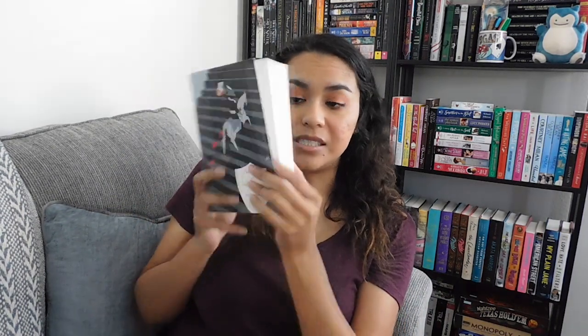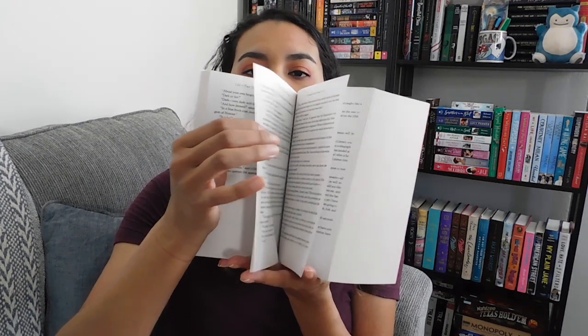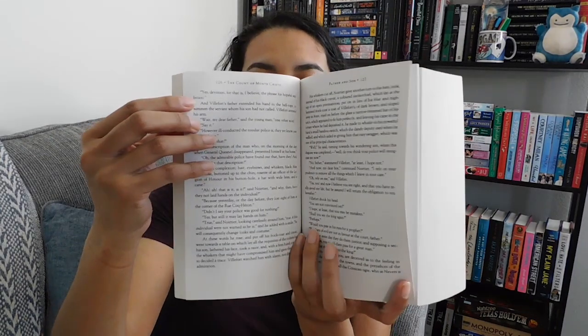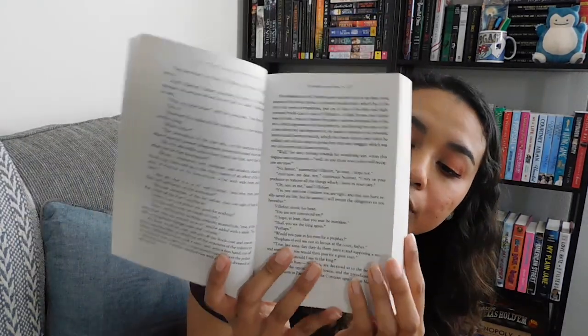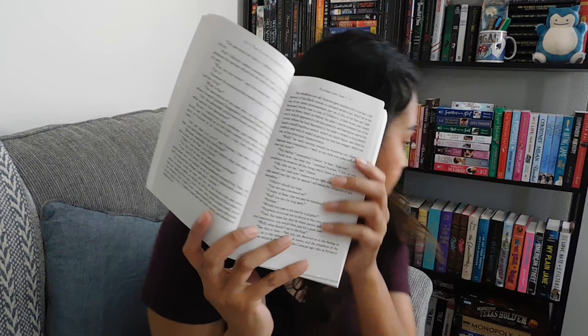A few things about this edition. The pages are thin. They've packed a lot of pages into this edition. They're really, really thin, thinner than normal pages. Let me turn some pages so you can see. Very, very thin. That's one of the main problems with this edition. The writing is small, but I feel like I'm used to seeing it smaller in a lot of these kinds of editions, so I find that this is about average.